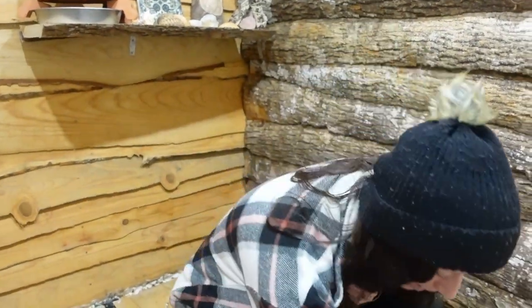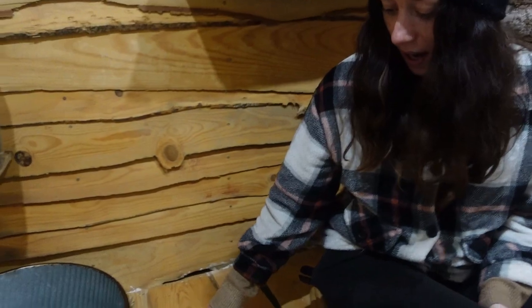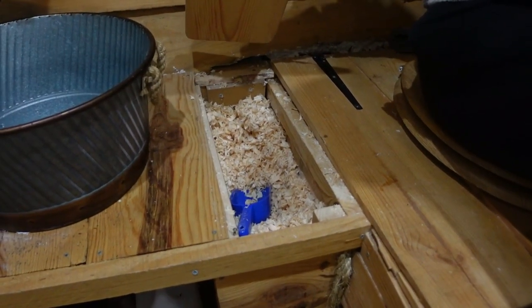What I like about this is that we can put our toilet rolls and stuff inside, and it's a little bit of extra storage in here. In here we have our sawdust and our little scoop just to cover up our number twos and our deposits in there.